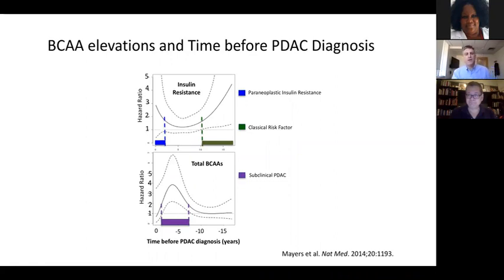And it turns out, as can be seen here on the purple box, that the timing was quite different, right? There was not a classical risk factor, meaning if you went back 10 or 20 years, it didn't matter what your levels of branched chain amino acids were in the blood. It seemed to matter most as you got within 2 or 3 years of diagnosis, and actually even went down a little bit as you got right close to diagnosis. It turns out this decline is likely due to the weight loss that we see in disease, which I'll touch on as we go.